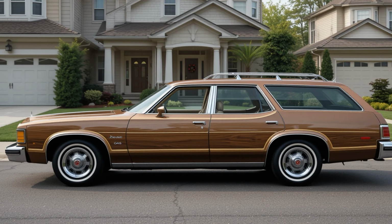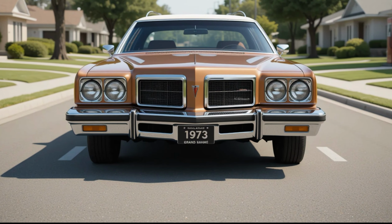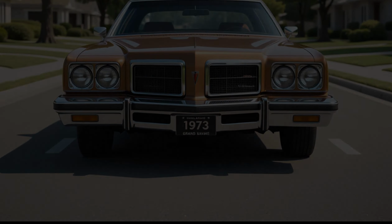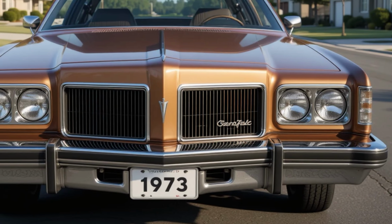Over the years, the Grand Safari underwent subtle refinements, but 1973 remains one of its most celebrated model years, boasting a perfect balance of power and opulence.